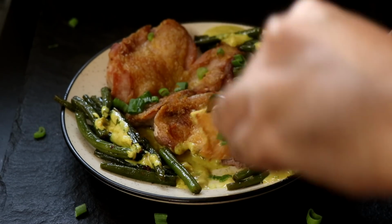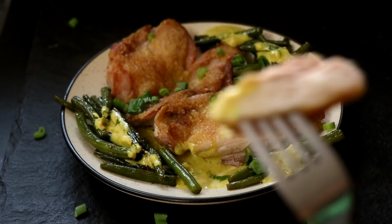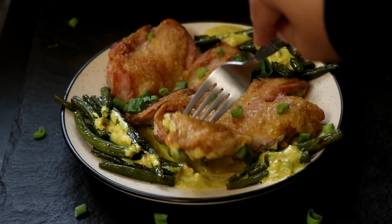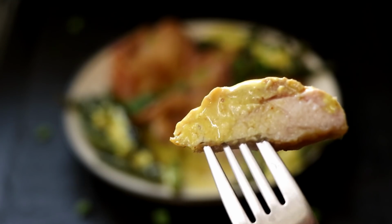But of course, I can't let you go without cutting into that chicken and just showing you how beautiful it looks. So make sure you dip it in that curry sauce. And that, ladies and gentlemen, is one tasty dish.